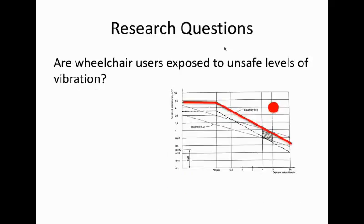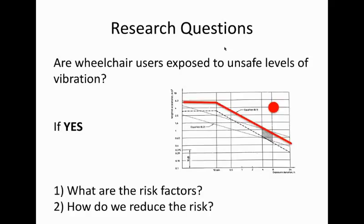Our first question was, really, do wheelchair users, when they're using their chairs, get exposed to unsafe levels of vibration? So are the exposures that they see day to day in that upper right-hand quadrant? And if so, what are the risk factors? What are the driving forces behind that high level of exposure? And how do we reduce that risk if we find out that it is a problem?